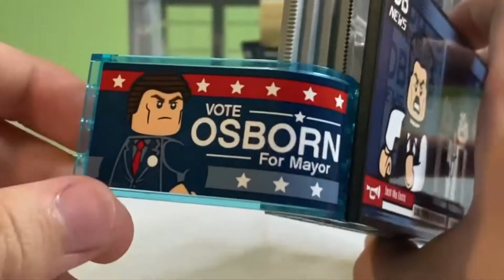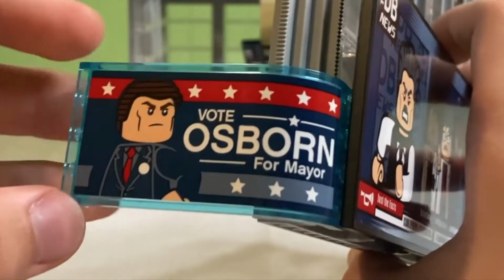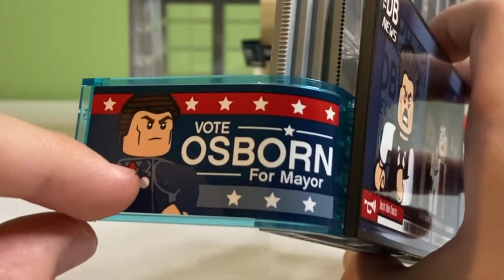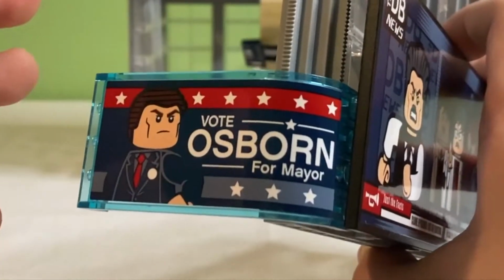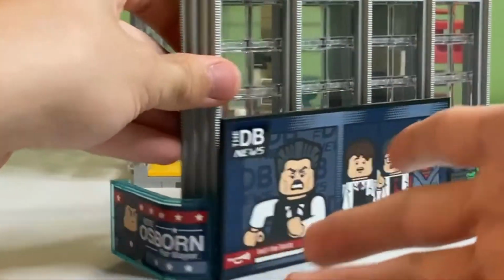And then the third sticker here is not necessarily a TV screen, but it is kind of a billboard that says "Vote Osborn for Mayor," and that is Norman Osborn, of course, who is also known as the Green Goblin. That's also really cool to be getting here. I love all the characters that are referenced in all of these stickers.